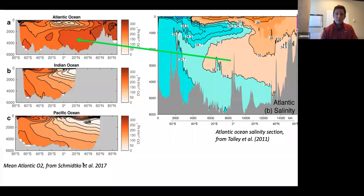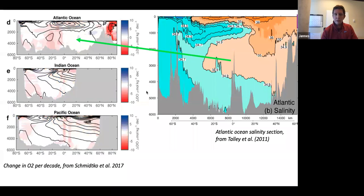And then what this Schmidtko et al. paper really is about is deoxygenation. So they have shown that basically everywhere in the deep ocean in particular, you have the ocean losing oxygen over time. But in fact, the North Atlantic, where we have this North Atlantic Deep Water, which comes from the Labrador Sea, bringing oxygen to the deep ocean, is actually one of the few regions where there's not been any major oxygen loss in the last few decades, which already tells us that it plays an important role for oxygen.